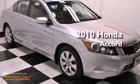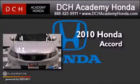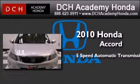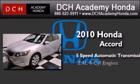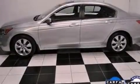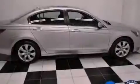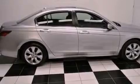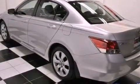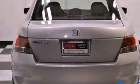This is a certified pre-owned 2010 Honda Accord. This four-door sedan has a five-speed automatic transmission and an inline four-cylinder engine. Its top features include a double wishbone independent front suspension, traction control and stability control systems, a premium audio system, XM satellite radio, aluminum wheels, and a tire pressure monitoring system.